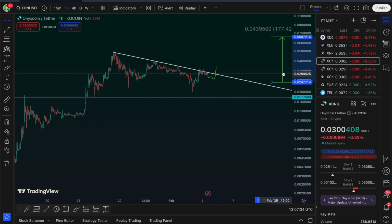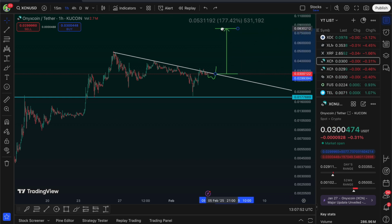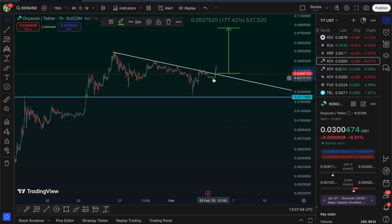Of course, if that happens, let's say on the 12th of February, that would take the price target down to the 6.1 cents as the price target. Nonetheless, it's 177% trade in action here if this is to occur. So keep your eyes on this resistance here.